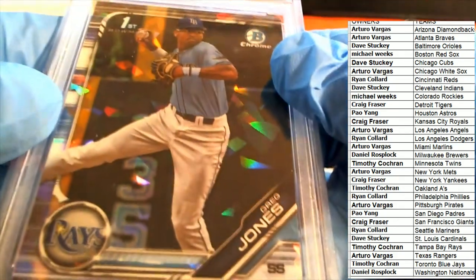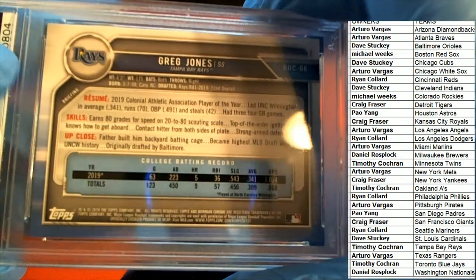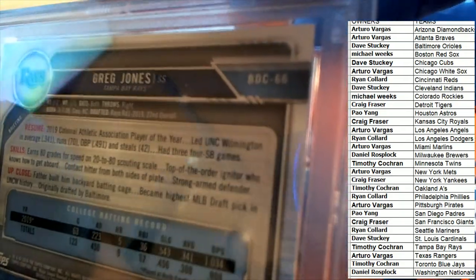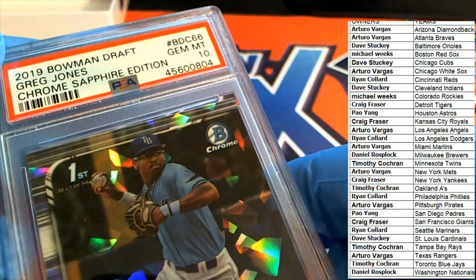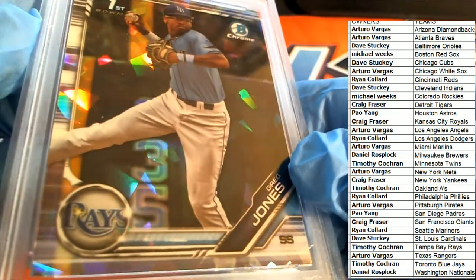And you can see it's got that special style refractor. And I don't see a number on it. I know there must be a number somewhere, so I'm really curious. I don't see the number, so I guess there is no number on it.